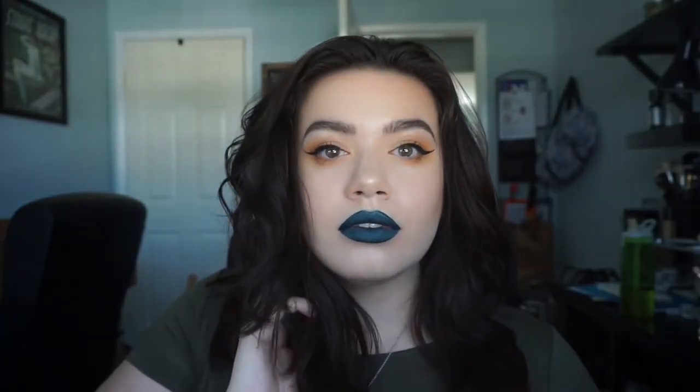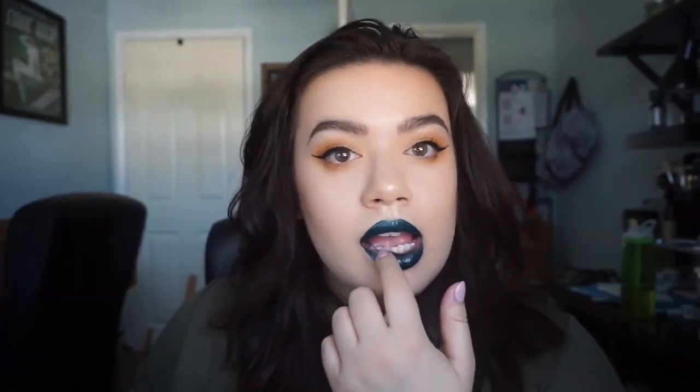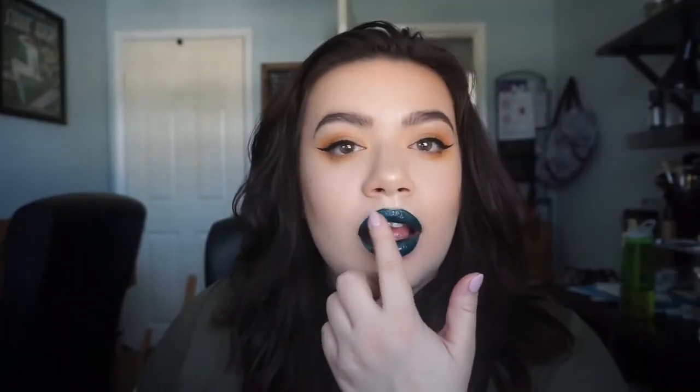So here is lip look number 2. I really like the way everything paired well together. Very grungy, very wearable. I am taking this off for one final lip look.